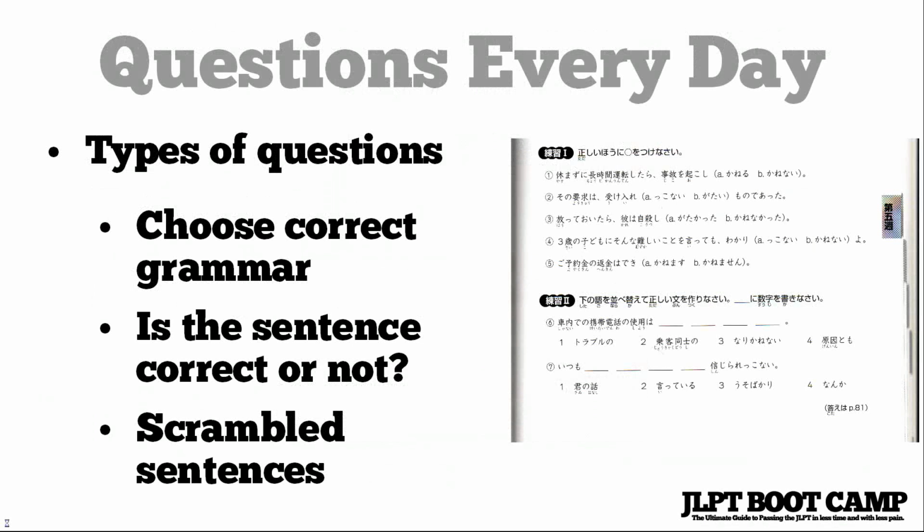I did the N3 textbook for this, and I felt really prepared for the N3 test. So I recommend the N2 version of this textbook as well.